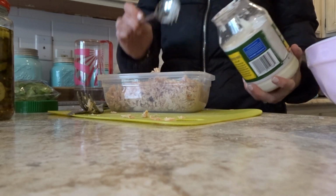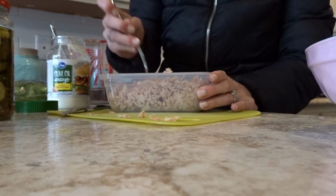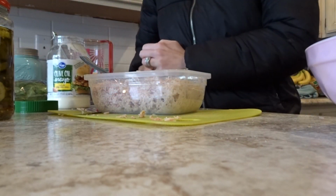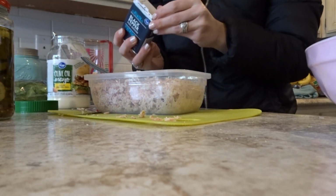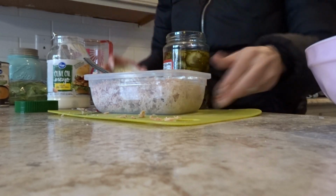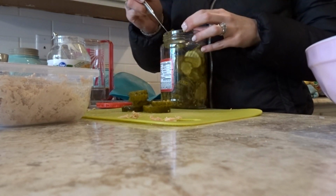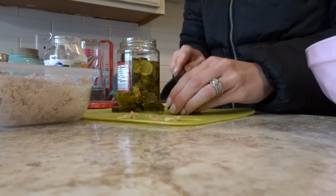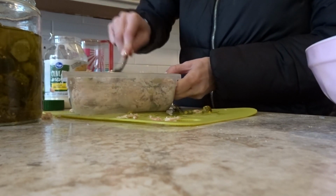Then I do like 2 heaping spoonfuls of mayo. So I do usually about 1 per can, I guess. Kind of just depends. Then some salt. And I like to use quite a bit of pepper. Then I'll add some pickles. A little bit of juice too. Mix all of that up really good.